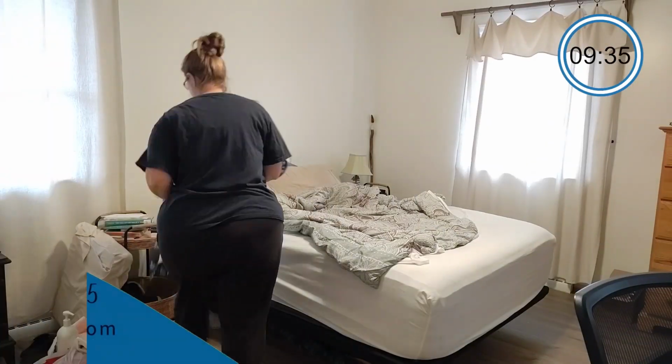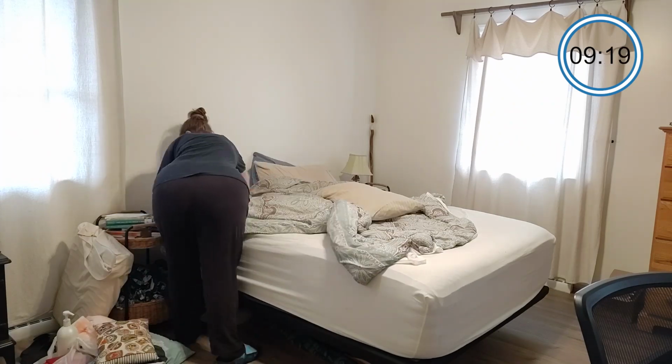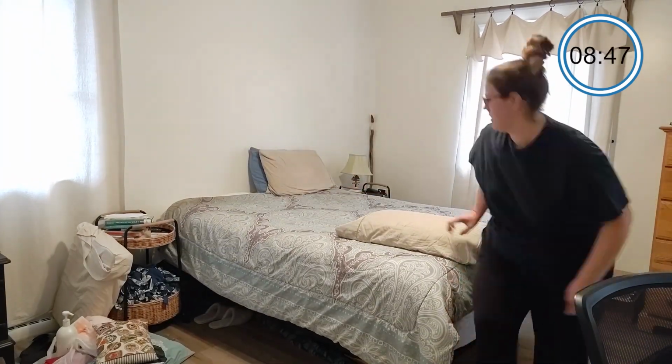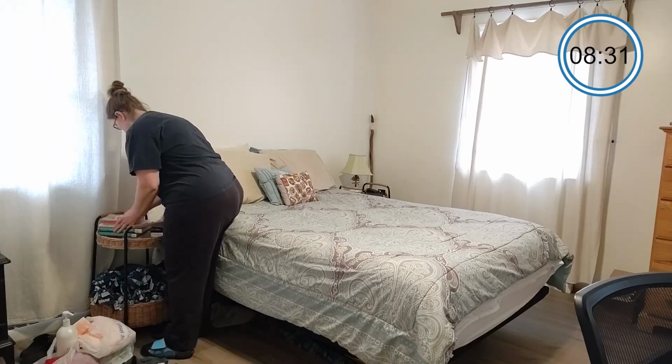I just needed to make my bed and clean up some stuff that's been sitting in my room that doesn't belong there, dust as quick as I could, and then get some vacuuming done.